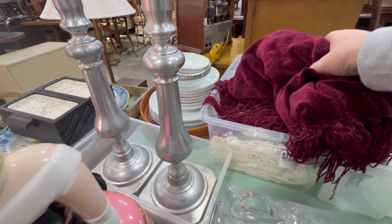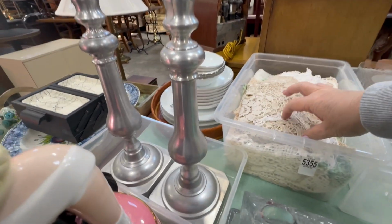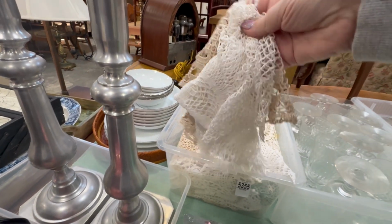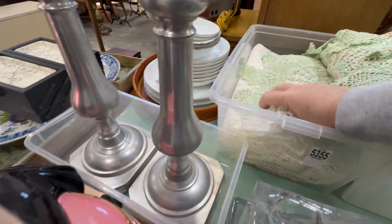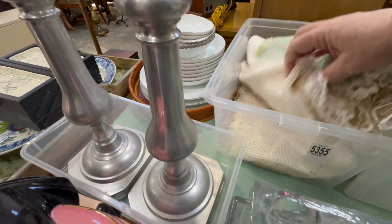Now what I'm picking up now, I think it's like a Chanel shawl, but underneath were a box of doilies. Now these are one of the things that I decided I needed in my life. I wanted to bid on this.